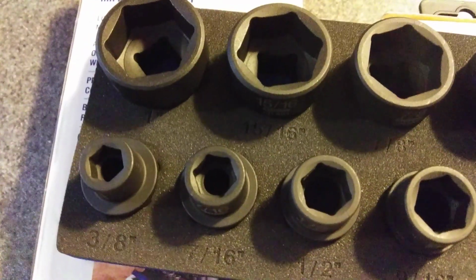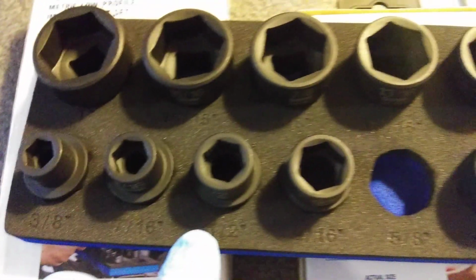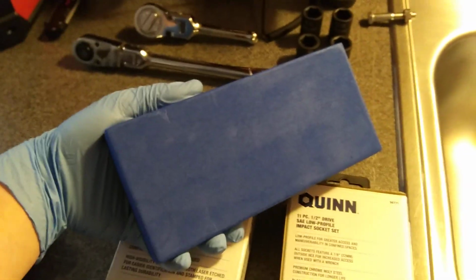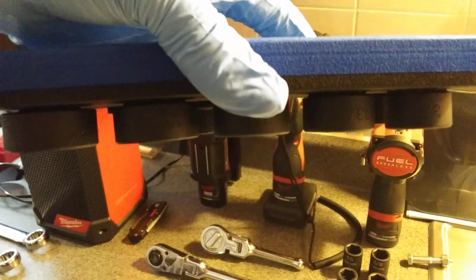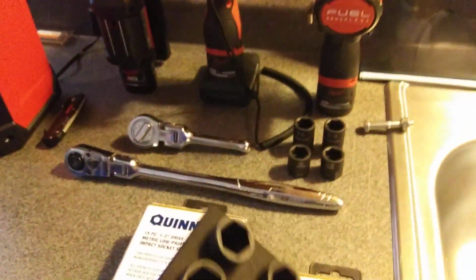I got some ratchets there. This is the SAE set right here. Same thing. It's marked in the foam. Nice foam. Look at the foam. It's really nice quality. Tip it upside down, and they're not going to fall out. If I start shaking it, it will. But you can take it, flip it upside down, it's not going to fall out.